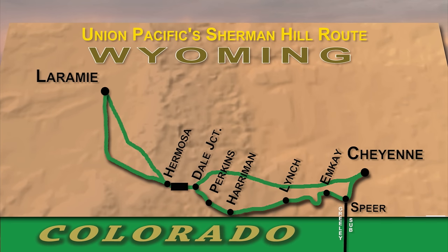At Dale Junction, the line briefly goes back to double track through the Hermosa Tunnel, which is a summit of the grade for the Harriman Line. It then continues west through Red Buttes and terminates at the west end of Laramie. We will be taking a look at each of these routes over the grade as we travel east to west over Sherman Hill.